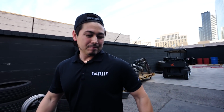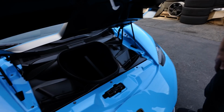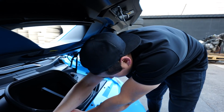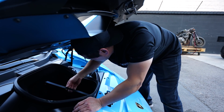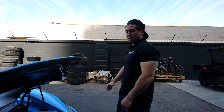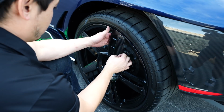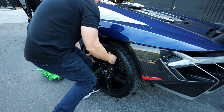So not gonna molest it too much. Man, there's some functional downforce for you right there. Yeah, let's see. Actually, it's a storage compartment. These are the actual air vents right here that help with downforce. That's cool. But what I'm looking for is the actual key lock, the center lock. Let's see where ours are. It's really a vice grip.